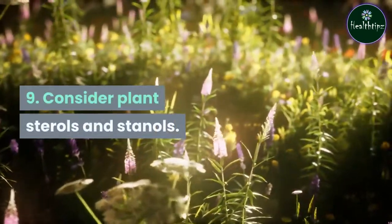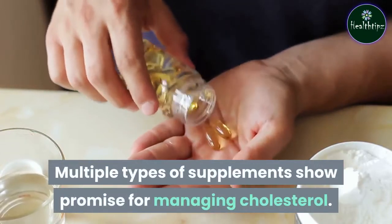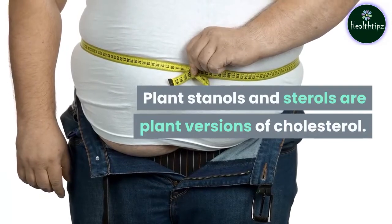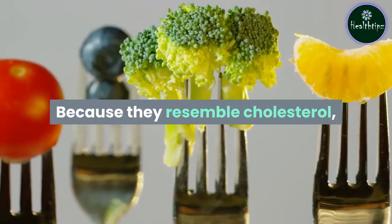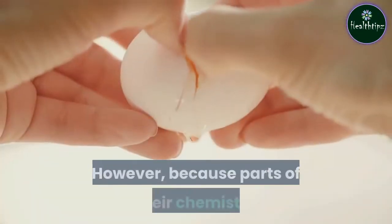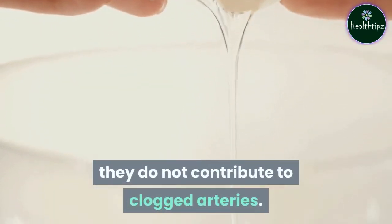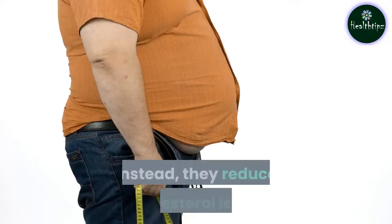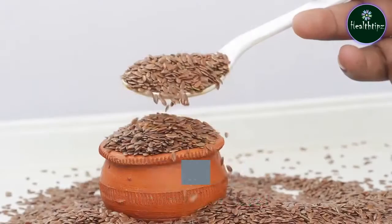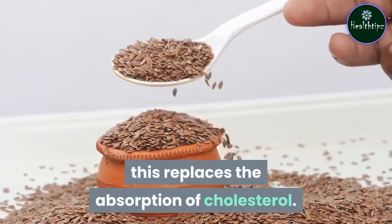9. Consider plant sterols and stanols. Multiple types of supplements show promise for managing cholesterol. Plant stanols and sterols are plant versions of cholesterol. Because they resemble cholesterol, they are absorbed from the diet like cholesterol. However, because parts of their chemistry are different from human cholesterol, they do not contribute to clogged arteries. Instead, they reduce cholesterol levels by competing with human cholesterol. When plant sterols are absorbed from the diet, this replaces the absorption of cholesterol.